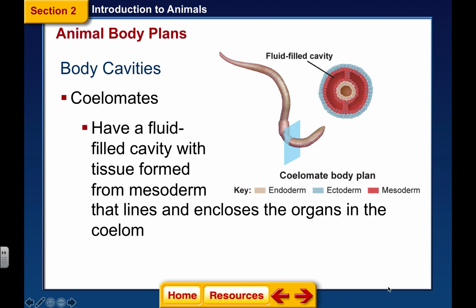So a coelomate, that C-O-E-L, means cavity. So coelomates have some sort of cavity. It may not be like ours, but they have some sort of cavity. By definition, it is a fluid-filled cavity formed from mesoderm.